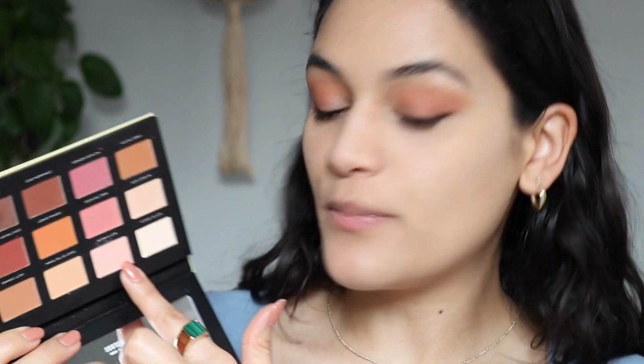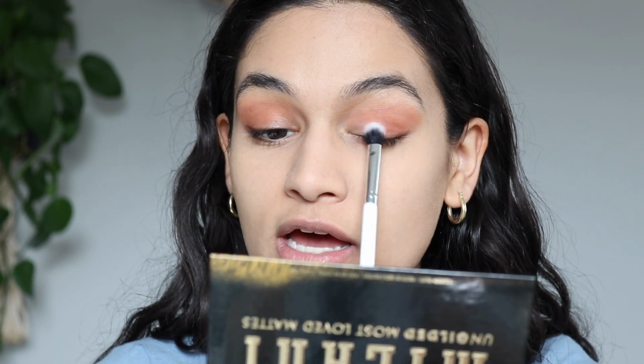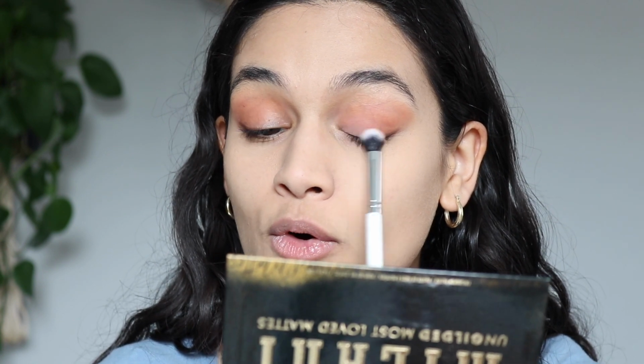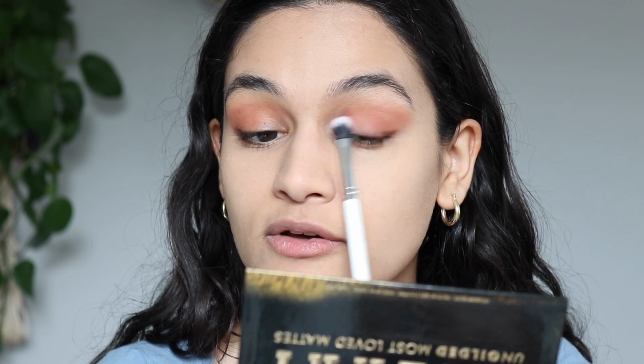This shade is called Bust a Mauve, and I'm going to apply it pretty generously to my inner corner and basically wherever I don't have eyeshadow. But I might go over it with a different shade. I just kind of wanted to see what this looked like first.